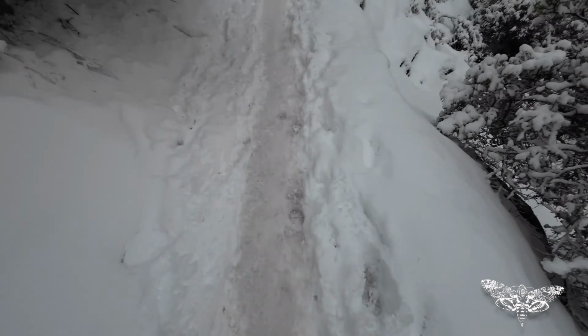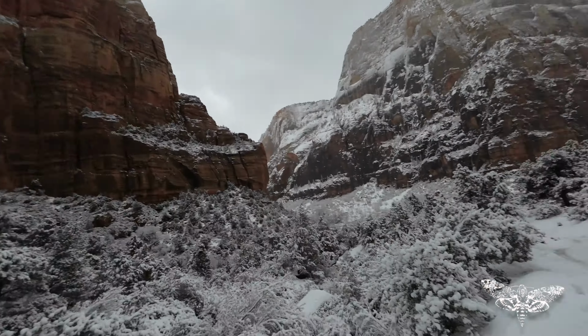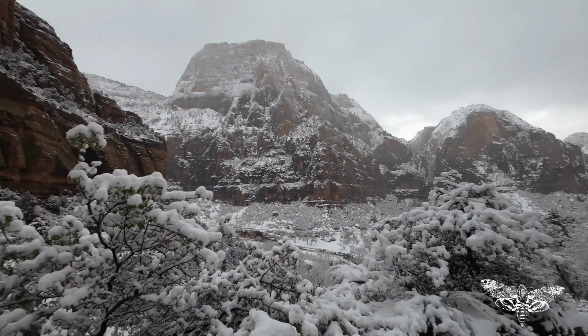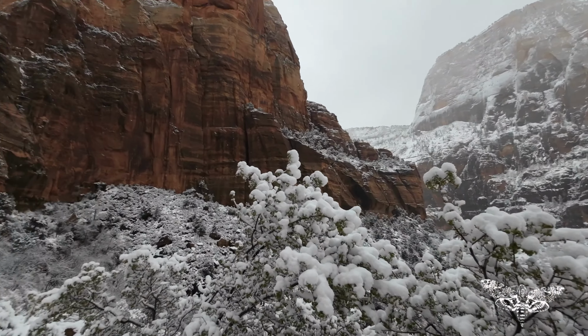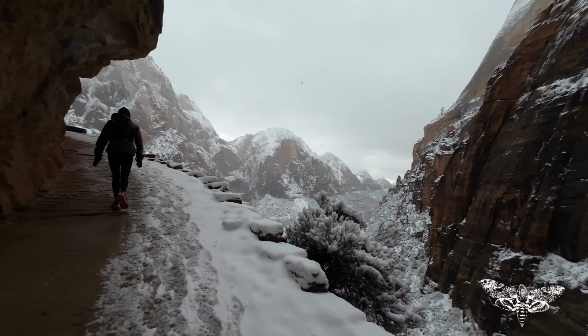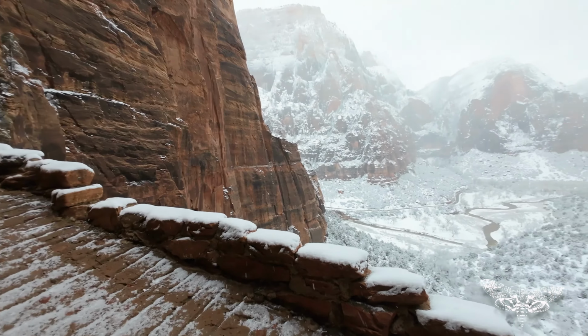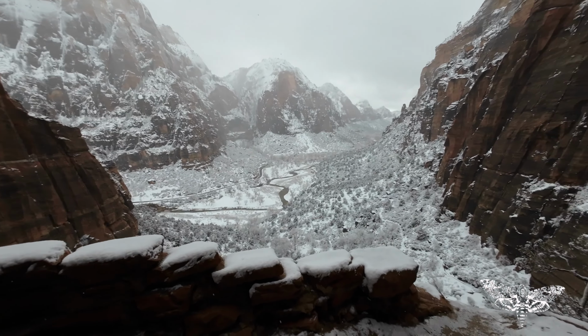We were lucky to hit a perfect weather window with a break in the snow. This was Ashley's first time hiking Angel's Landing and my first time hiking it in the snow, and this was truly a winter wonderland. We made our way up the canyon wall and put on our microspikes right before we approached Refrigerator Canyon.